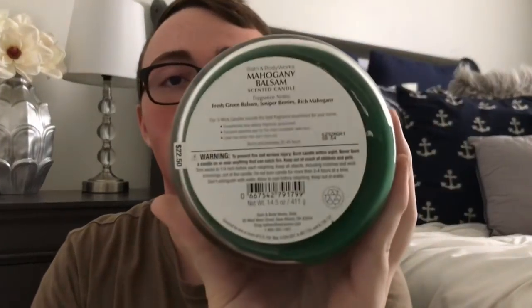Here are the notes for mahogany balsam. They are fresh green balsam, juniper berries, and rich mahogany. And here is the lid that came with that candle. So, as you may have been able to tell by the name, this one is basically a combination of the fresh balsam candle, like I showed you before, with the mahogany teakwood candle. So, smell these together, and you have mahogany balsam in one candle.